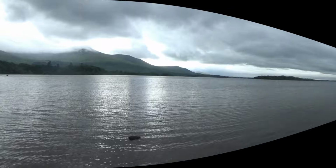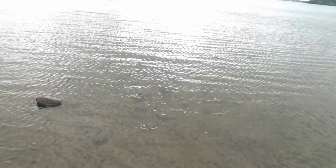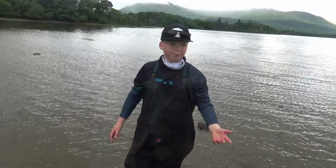So guys, we're gonna release this nice little perch. Come on. Oh, off he goes. It's nice and shallow here. The perch love the sand, like I said.